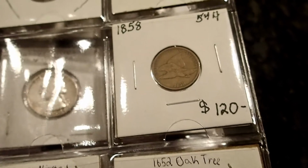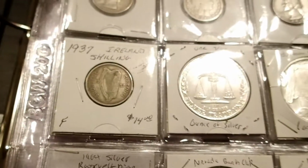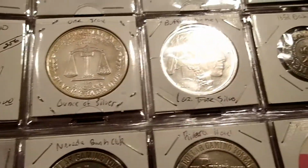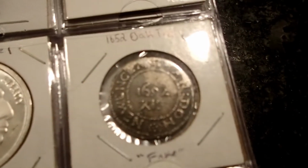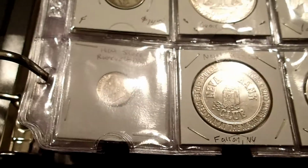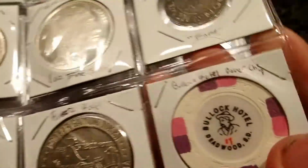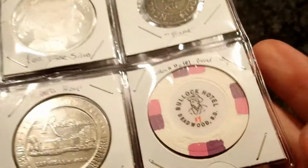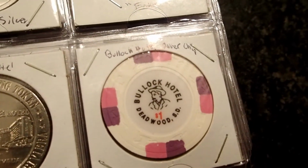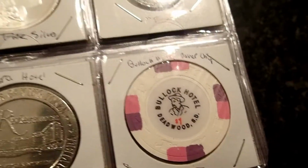Got a Flying Eagle cent. That was for $30. It was like 70% off. Another cool coin. Some tokens, some silver rounds. My dad found that at a seeded dig. Pretty funny. Other coins. This is cool. If anyone knows Old Deadwood, South Dakota, that is a real poker chip from the Bullock Hotel. So that's a very cool piece to me. I love it.